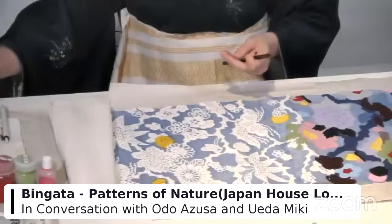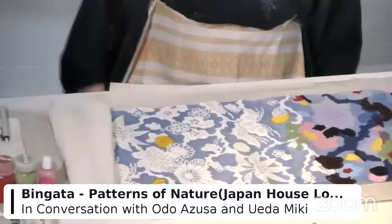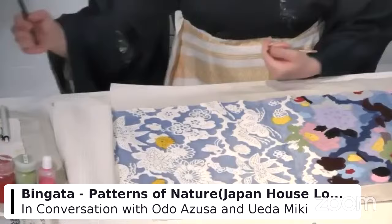Next, I would like to demonstrate the shading process. This middle part has just finished the initial coloring process. So I will show you how the shading is done.